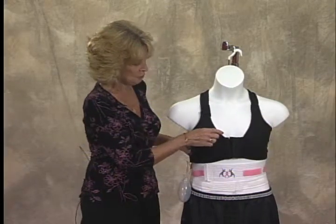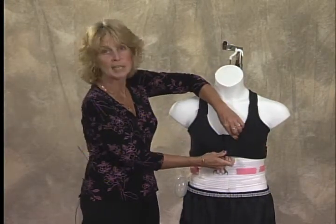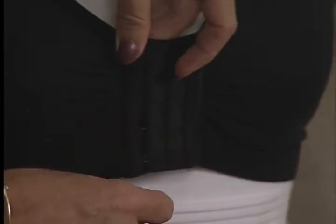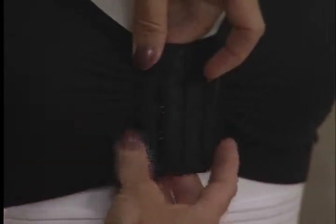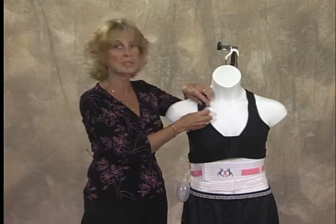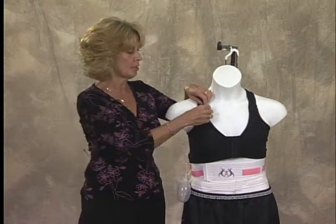The next feature of the bra is the top front fastener. This has 3 eyelets on the front. You're able to adjust this to tighten it at the top or at the bottom. You can wear it as a straight up and down fastening system, or you can actually compress the bottom of the breast or the top of the breast depending on where the surgery is, to be able to get the compression that the surgeon needs to hold maybe the implants in place or while you're going through the reconstruction process of stabilizing the implants themselves.